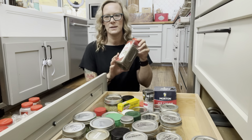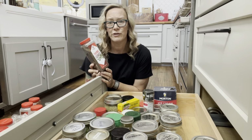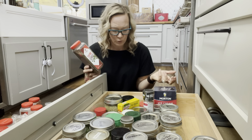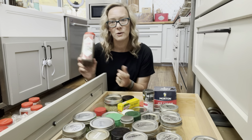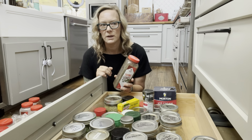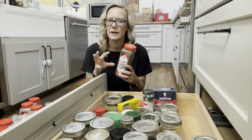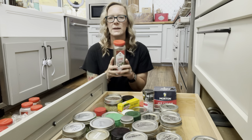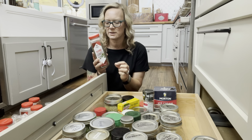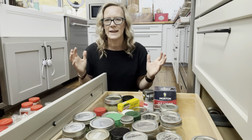Let's just go ahead and get this one done. So this is thyme. Normally I have lots of my own fresh thyme, or I have my own dried thyme from my garden, but we ran out this year, so we bought some because I love thyme. Anytime I'm making something with onions, I love to sprinkle thyme in with the onions when I'm sauteing them. It just makes the onions smell and taste so delicious. So I love dried thyme. Another one of those that I just will not do without. I keep saying that.